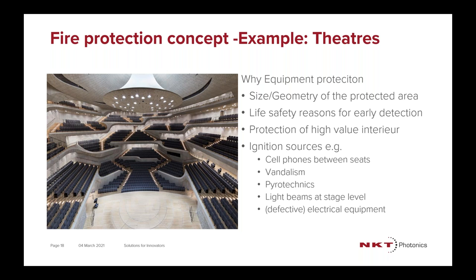The ignition sources that have been defined during this development process were, for example, cell phones between the seats. So if the cell phone falls out of a pocket and the seat flips up, it can easily break the cell phone. And so the battery gets overheated, and this is an ignition source.